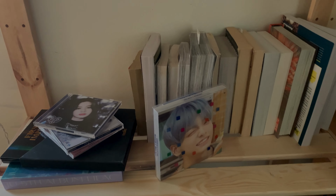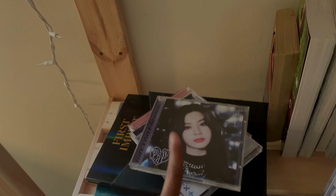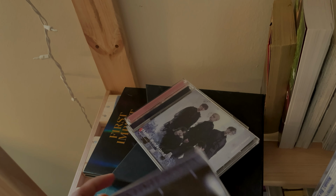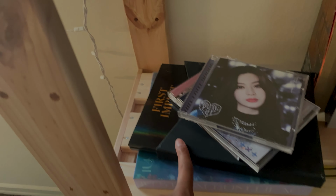So on the second shelf, I have my albums that I do actually like the look of. I have a few jewel cases here. This one is Stacey, and then these are the two versions of Chaotic Wonderland. Then I also have Kepler's album, and then Lilac here. And then I also have Subin, of course. And then behind Subin are a bunch of books that I have yet to read.